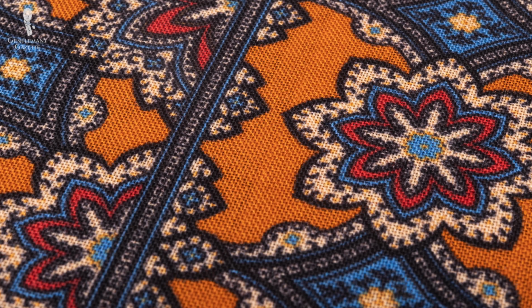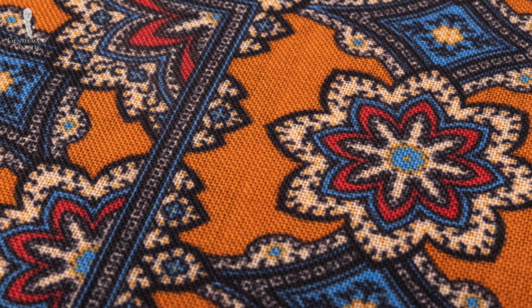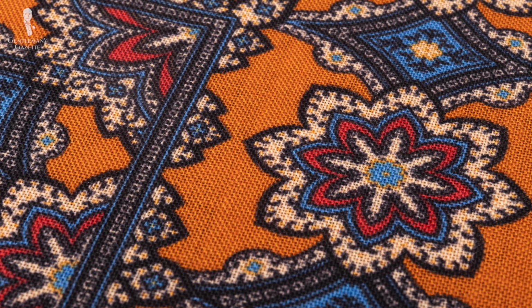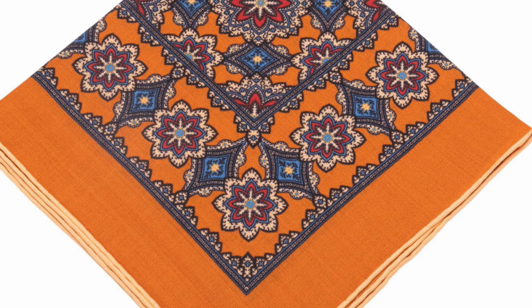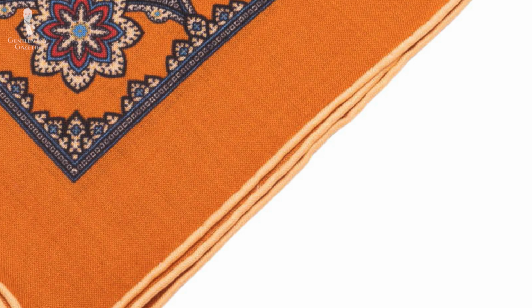Meanwhile, the geometric design is just varied enough to be visually interesting, but also orderly enough to tone down the look of the vibrant color. In this example, the bold ochre is rendered more manageable by the sedate blues and reds, but also note the more true yellow in the border of the square.